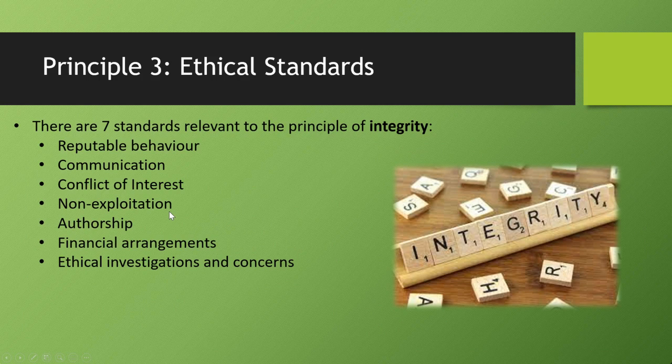Okay, so the final principle, integrity, that has 7 standards that sit underneath it, and again, some substandards that sit underneath these 7 points here of reputable behaviour, communication, conflict of interest, non-exploitation, authorship, financial arrangements, and ethical investigations and concerns.